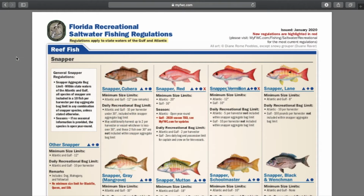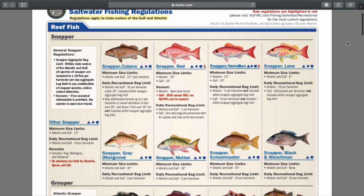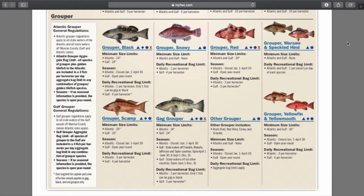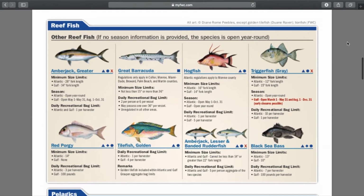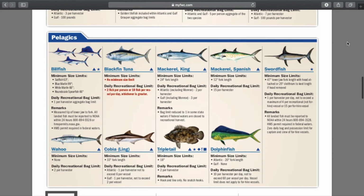Here we have opened the Florida Fishing Rules and Regulations for saltwater fishing. If you look along this list here, they're updated every year and sometimes periodically throughout the year. As you look around here, you're going to see different fish. You're going to see reef fish and snappers, and we have all the different types of snappers here. And then you're going to have your groupers, some more reef fish, your deep sea pelagic fish, and then some coastal species of fish.